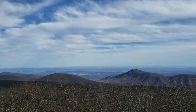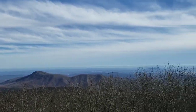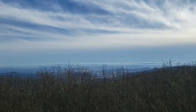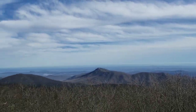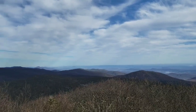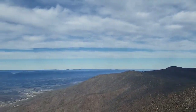And I do have at least one other hike I wanted to do in the park today. Hopefully I'll get to do a couple more. That other hike is actually shorter than this one, but it should be a little more difficult than this one was. But yeah, what a view.